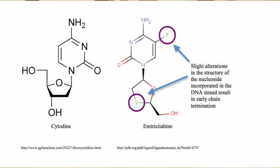It's a nucleoside reverse transcriptase inhibitor that, when incorporated into the DNA strand, causes early chain termination, therefore inhibiting the reproduction of HIV. By decreasing the spread of HIV into new T cells, these antiretroviral drugs protect remaining healthy T cells, allowing the host to better fight new infections and diseases, and decreasing their chance of illness.